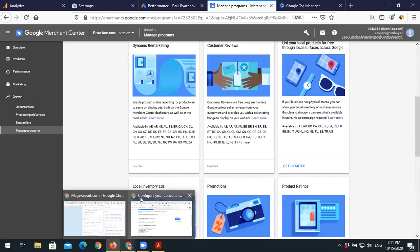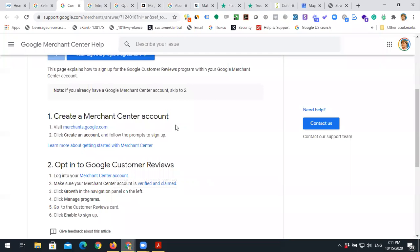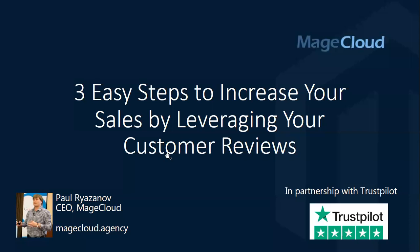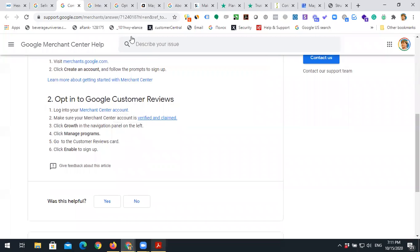After that, once you activate this feature in your account, the next step is to integrate the special code that will be installed on your e-commerce website, and we'll start collecting reviews on the checkout success page. So eventually, let me show you here.